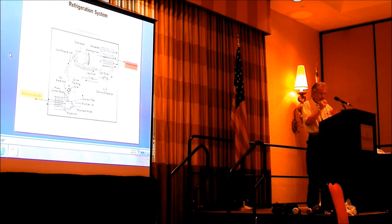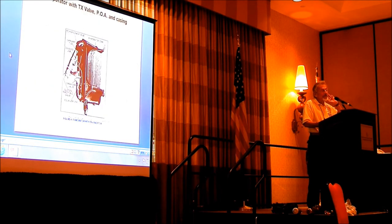What would be an indication of a problem with that? With the POA? Typically, the POA is a real simple device, and I've got one here that I've got opened up on the side. It's a spring device. Typically when they don't operate for a while, they will stick in a position, and typically they stick closed. So you don't get anything going through there.